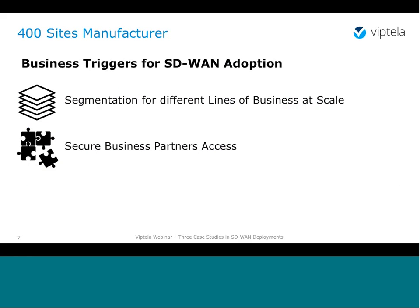So this is about the financial customer. The next one is the 400-site manufacturer. So what were the triggers for that company to look at the SD-WAN adoption? The triggers for them were primarily around segmentation of different lines of business at scale. And when we're talking about segmentation, we're really talking about dozens of virtual segments that are deployed over a single unified virtual fabric.